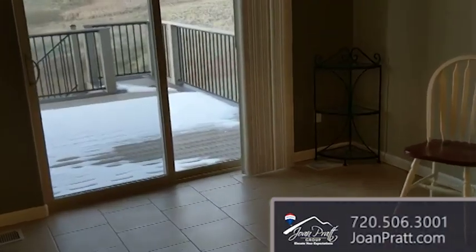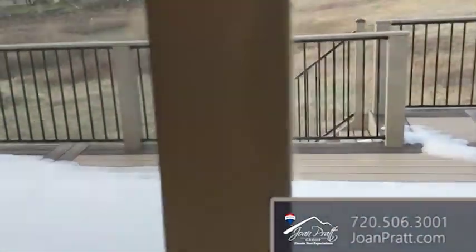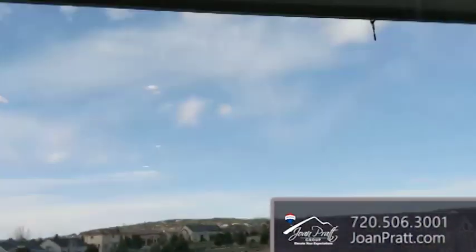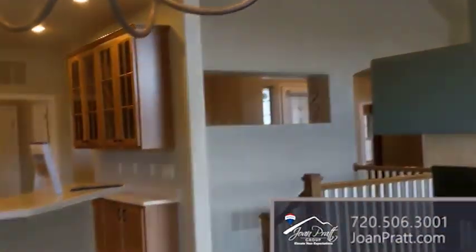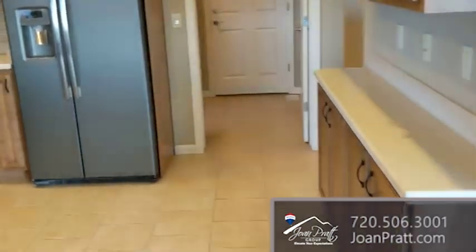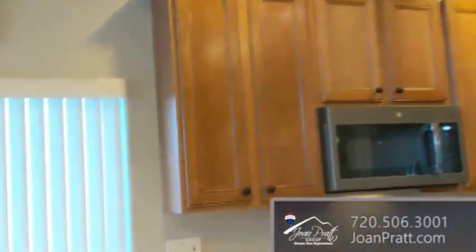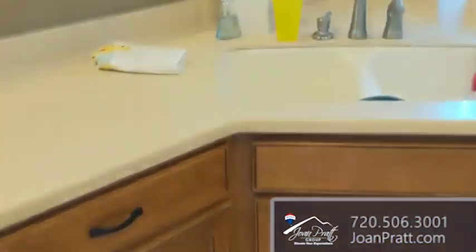This here is the eating area and the kitchen. Nice, big area outside here for a table and chairs. Plenty of space. Look up at those soffits. This kitchen has plenty of room for easily 1, 2, 3 bar stools. Nice cabinets. I believe they look like a maple with maybe a licorice glaze on them.